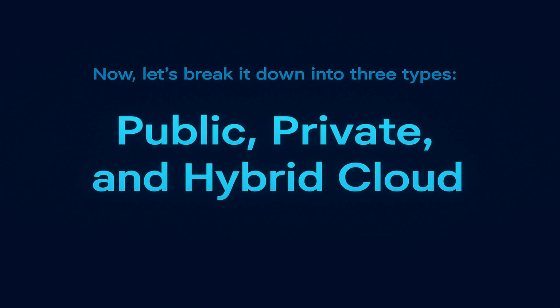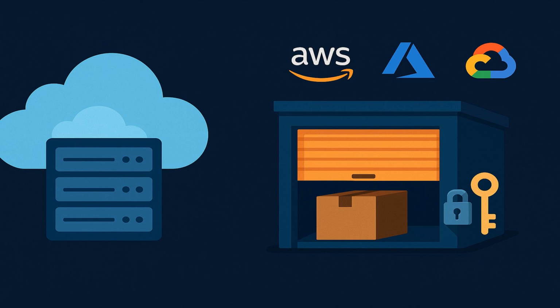Now, let's break it down into three types: public, private, and hybrid cloud. Public cloud is like renting a storage unit. You don't own the building, but you rent space from a company like AWS, Microsoft Azure, or Google Cloud. It's cost-effective, scalable, and easy to use, great for startups and individuals. But remember, since you're sharing that space with others, it's less customizable and might have some security concerns depending on what you're storing.